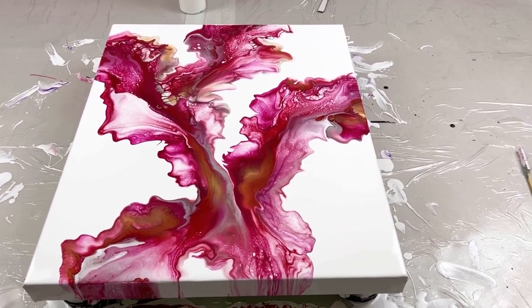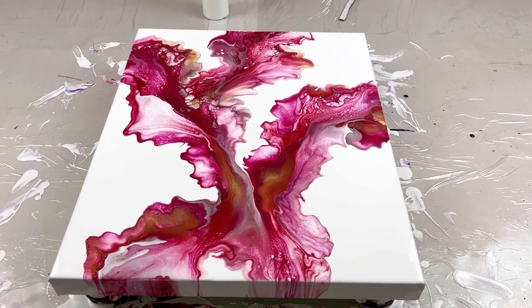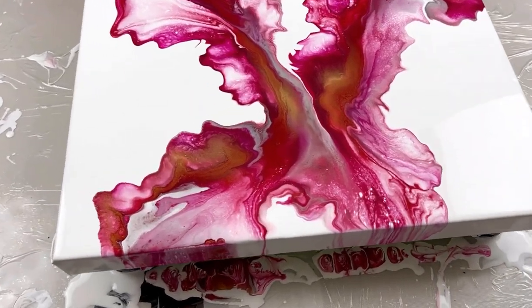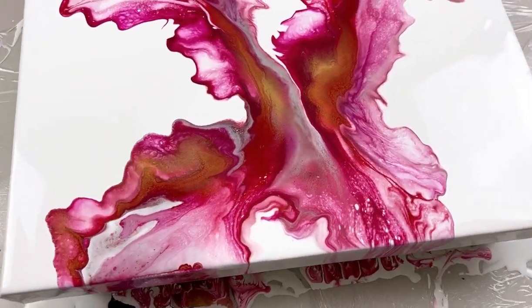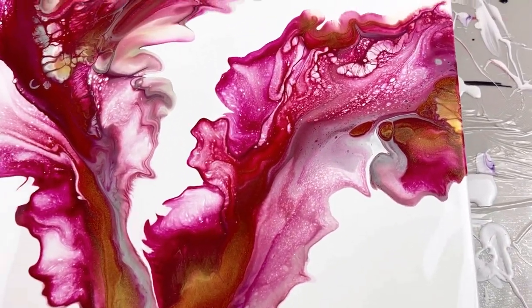I love this piece. I do. It's just, actually, you know what? It's really rich and like pinky red. Is that even a word? No, I just made it up because I like to make things up. But it's super rich in color.